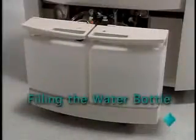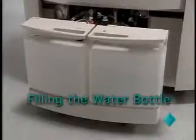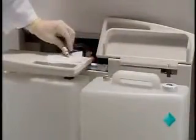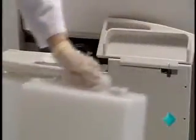You can fill the water bottle anytime, even while the system is processing samples. You do not need to use this procedure if your system is directly plumbed to a water source. Follow these steps to fill the water bottle. Pull out the waste and water drawer. Open the water bottle lid. Disconnect the water tubing from the water bottle, and then set the tubing on lint-free tissues or gauze to absorb drips. Lift the water bottle up and out and remove the cap.